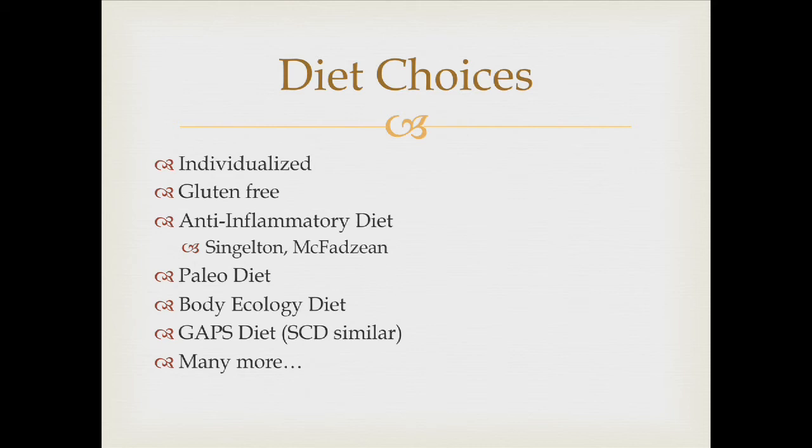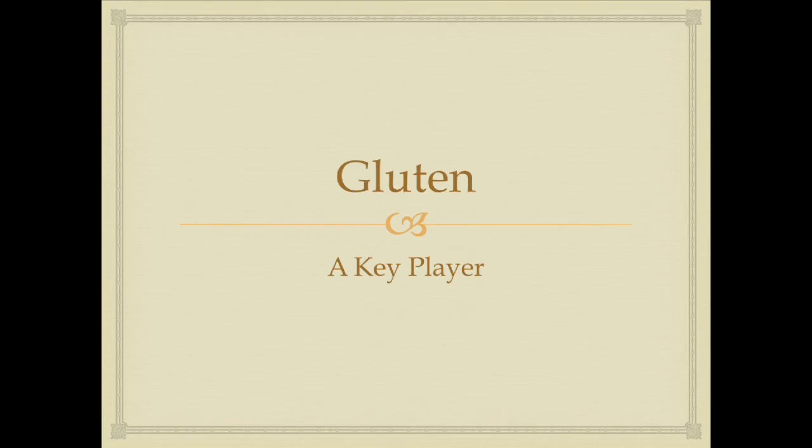And the thing that's also interesting is a lot of similarities in all of these diets. There's contrast for sure, but what I hope to do is to kind of explain some of those back and forth so that you guys can have a little bit of a working knowledge of those. I think the first thing that everyone really needs to pay attention to is gluten. This is really a key player. And it's a problem for many of us, if not most of us, I would argue.